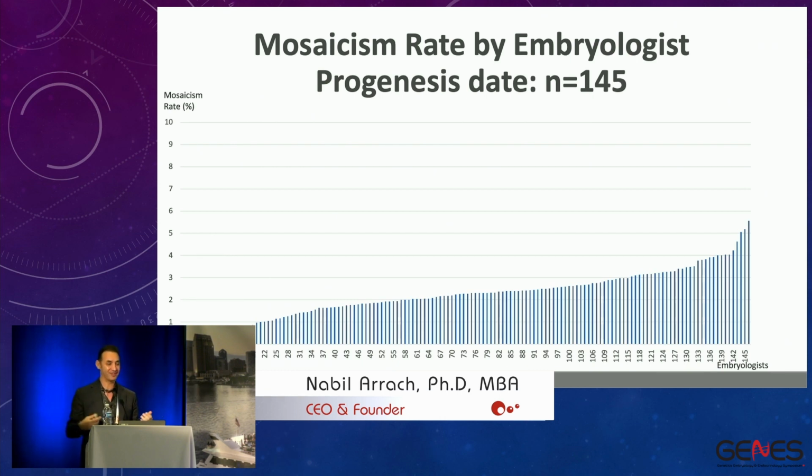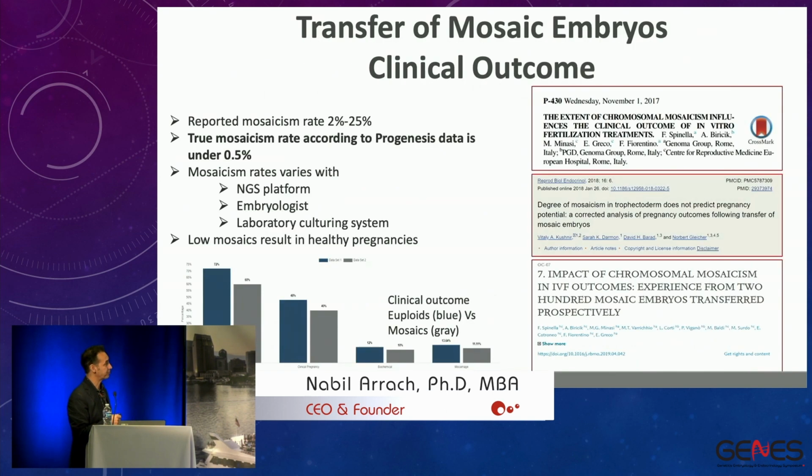to 4 times higher. And that tells me that the way the embryologist is doing the biopsy can also influence the mosaicism rates. If you are very conservative and you're taking a very small biopsy, then you're going to get more noise in the data, which will be interpreted as mosaic. And so we looked at a clinical outcome from mosaic embryos.